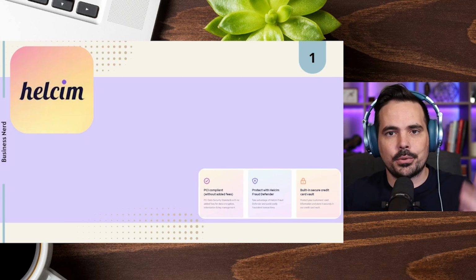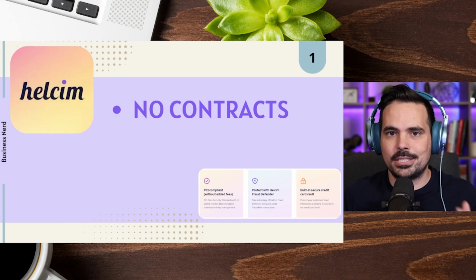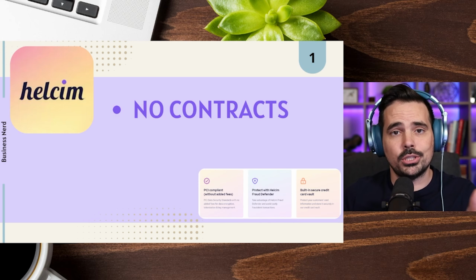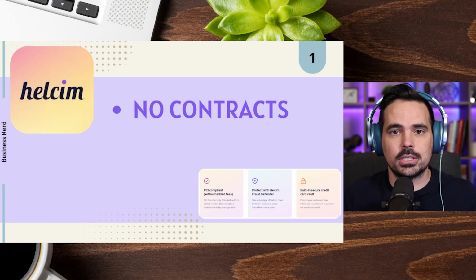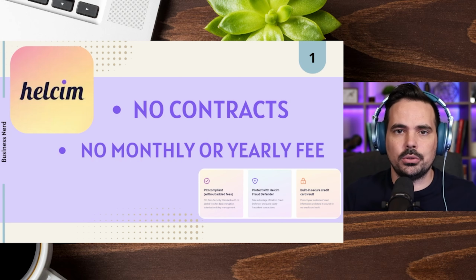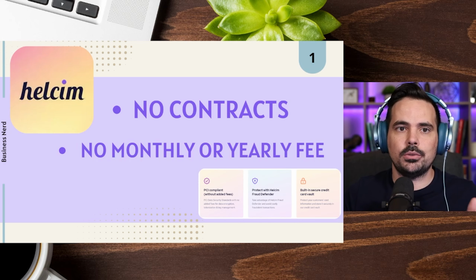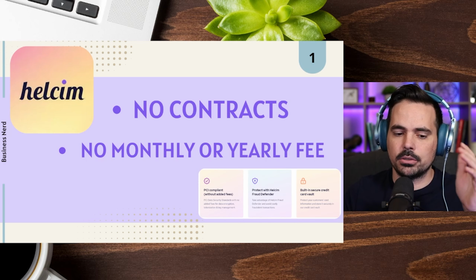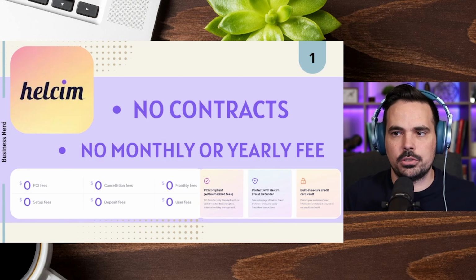Now Helcim is a credit card processing company, and one of the biggest factors that we want to talk about is no contracts. That's a huge deal. As somebody who's run a physical retail store that had to accept credit cards, having no contract is a lifesaver for us. Also, there are no monthly or yearly fees. And what's really nice is they do have PCI compliance. They also help protect against fraud, as well as built-in security for the credit cards you have on file.